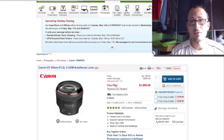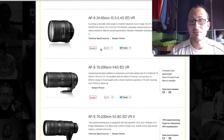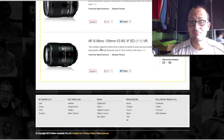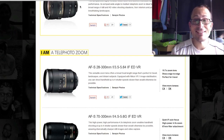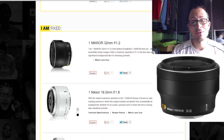in their lineup, the 50mm, but it's a manual focus, and surprisingly, it doesn't actually even show up on Nikon Australia's page, but you can get it if you look around hard enough. But today, they have finally announced a 1.2 autofocus lens for their lineup, and it's got a field of view of around about 85mm. But it's actually a CX lens for the Nikon 1 series. So it's a 32mm 1.2.